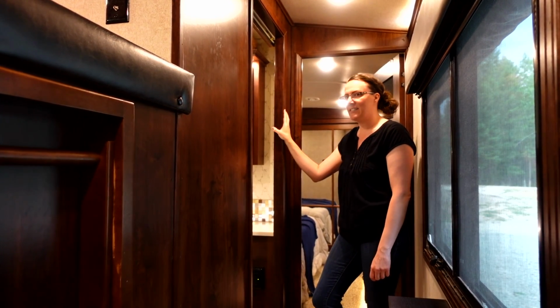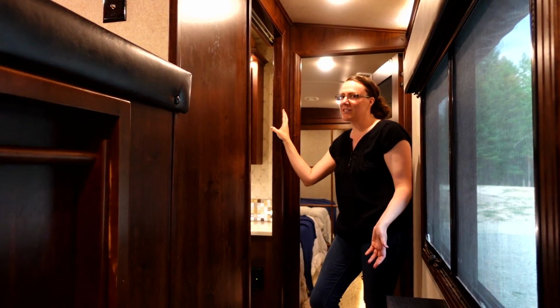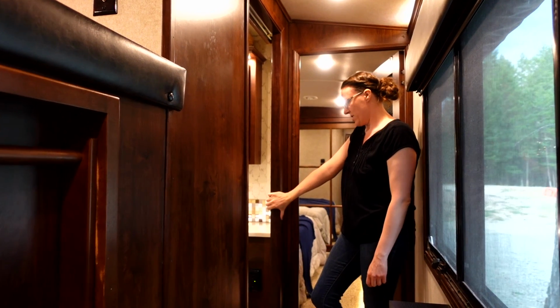You know, some days it's like a fight for who gets to use the bathroom first or who's still in there when someone else needs it. But for now, it works out really, really well for us. And it's quite large. Lots of storage.